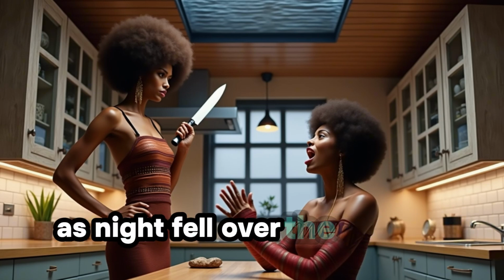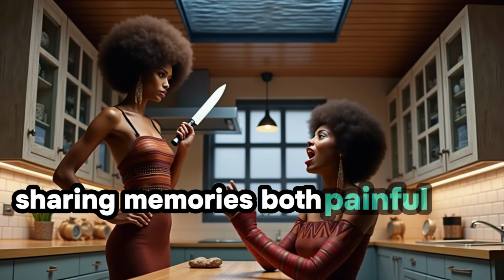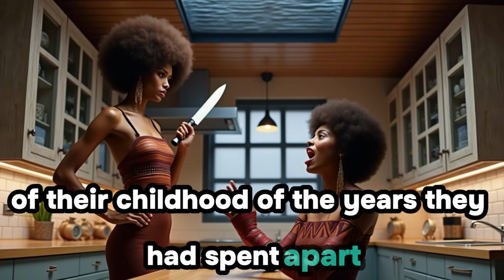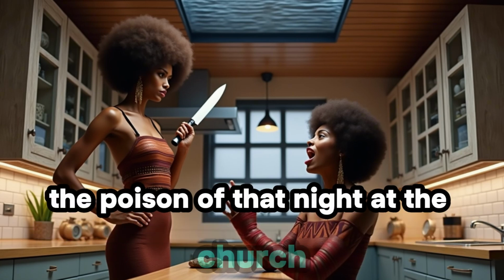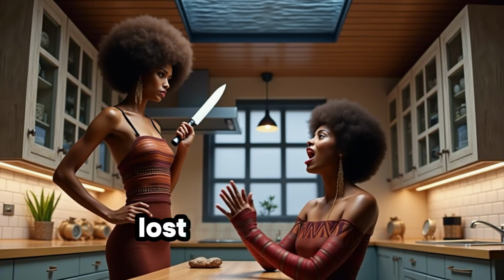As night fell over the hospital, the twins continued to talk, sharing memories both painful and precious. They spoke of their mother, of their childhood, of the years they had spent apart. With each word, each tear, each moment of understanding, the poison of that night at the church began to drain away, replaced by something they had both thought lost forever, hope.